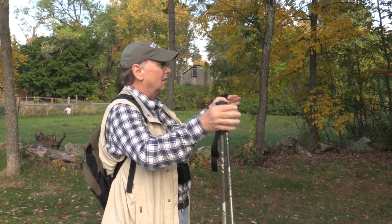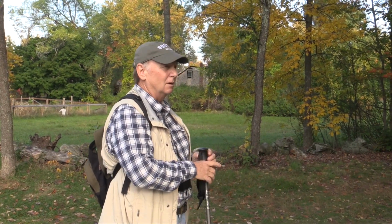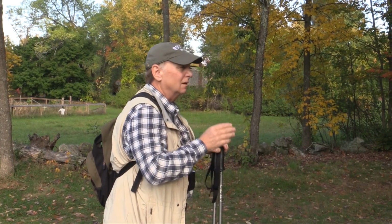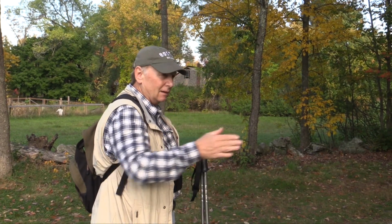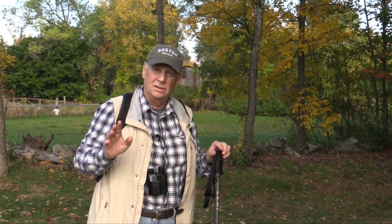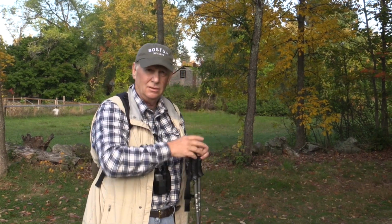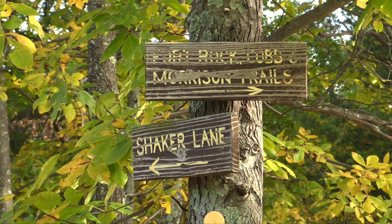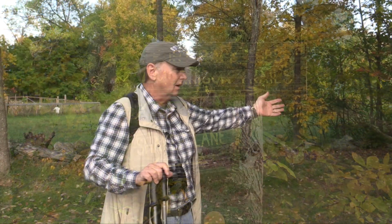Okay, we have a break in the trail here. We have the Morrison Trail and Fort Rock. The artifact is going to be down here, and that's the way we're going to enter this property. And the Shaker Lane Trail, which is the way we're going to come out, is right here to my left.